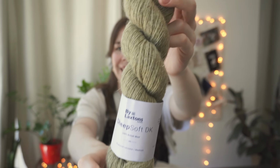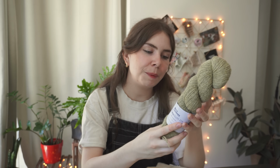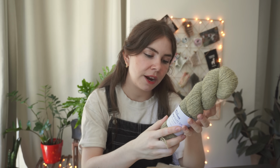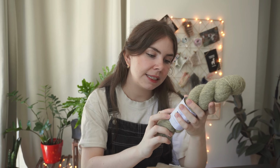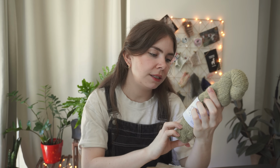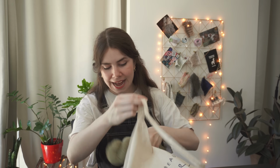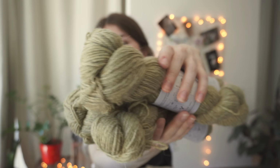So the first one that I got is this beautiful, stunning green. I am absolutely obsessed with this one. It is 100% British wool made in Yorkshire, UK. It is by Laxton's Yorkshire Sheep Soft DK. Spun in Laxton from fleece to finish yards in less than 50 miles. So I got this one because I thought it was super fun. It's 100% local. The dyeing, the spinning, and the sheep are all local to the UK. So I thought that was really fun. I ended up getting four of these, but I just loved this green.